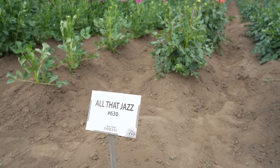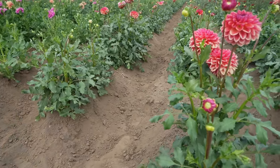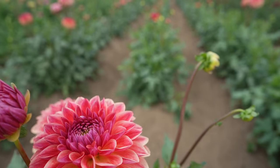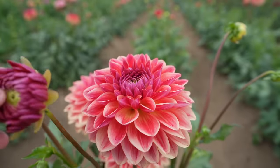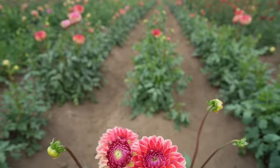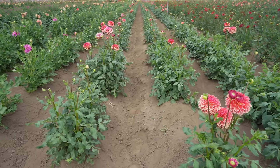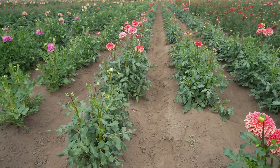This is another one that we have that isn't blooming yet, but look at it. Oh, isn't this so pretty? And again, I know I keep saying, look at how beautiful, look at how pretty, but I just don't know what else to say to you guys. It's just so magical here. You just have to come. You have to make your way out here. It's just absolutely stunning.